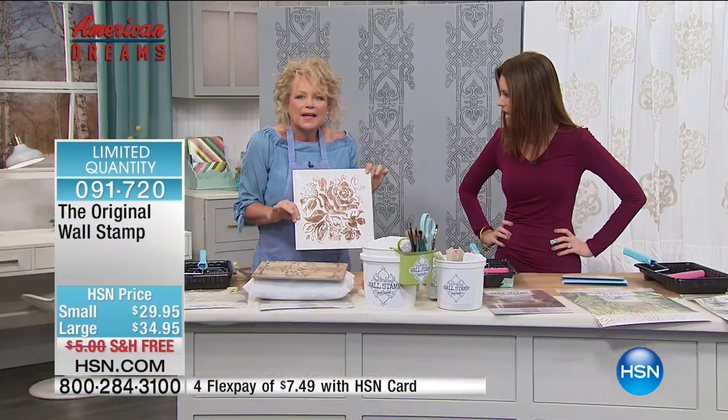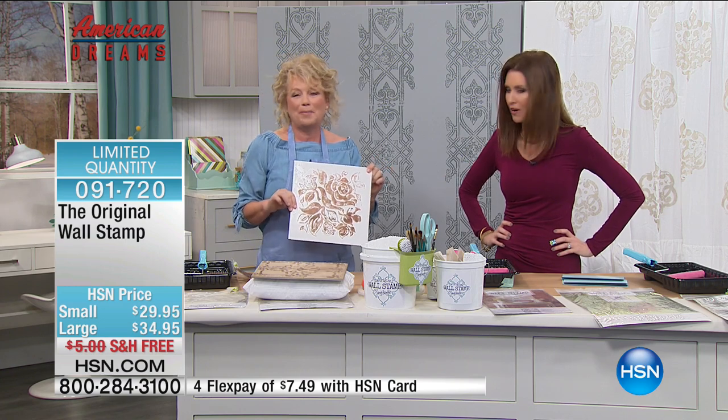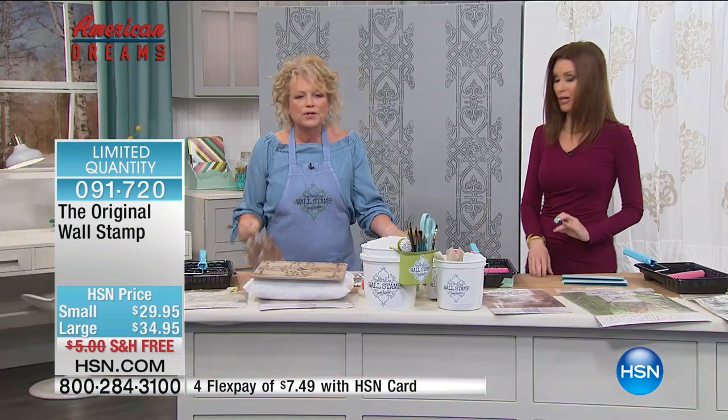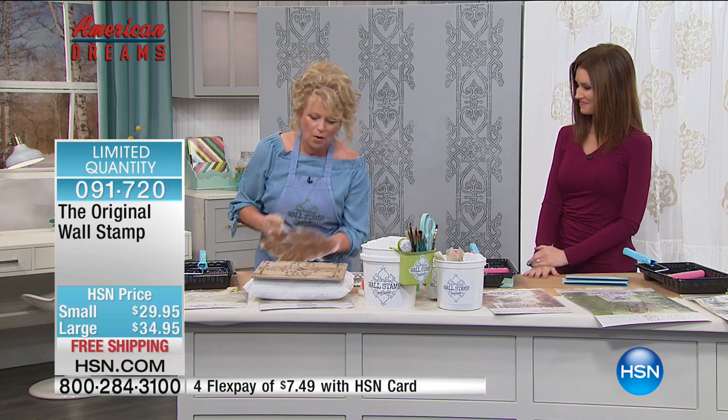You have to pay in seconds. A stencil would have taken 15 minutes. Oh, wow. And with wallpaper, forget it. Who can afford wallpaper, and then who wants to change the design? Right. With the original, and who wants to put it up? With the stamp, you can pick your color, you pick your design. You can buy two and do a whole wall.